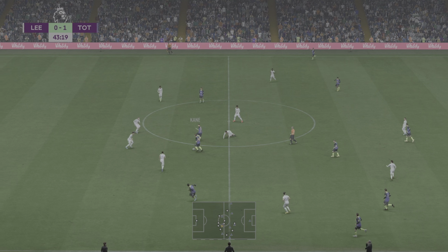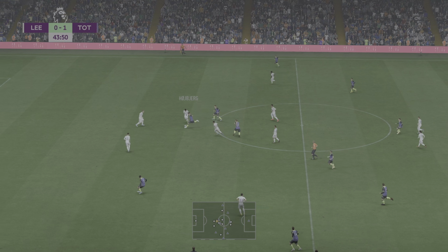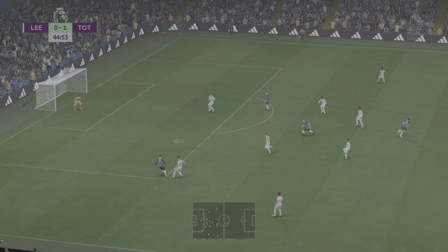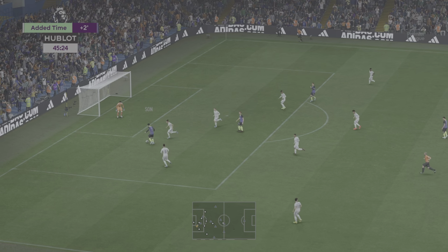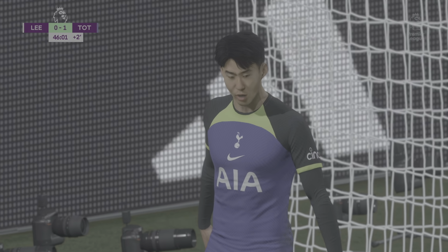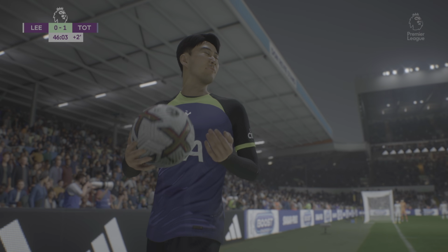Fabier, bodies forward and the break looks on. Can they take advantage of the situation? And he's through here. And a goalkeeper in great form. And he's just pulled off an absolutely stunning save there. That is brilliant.